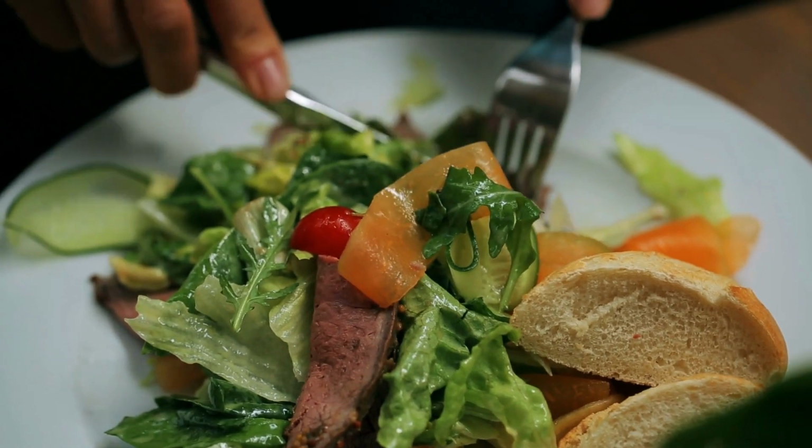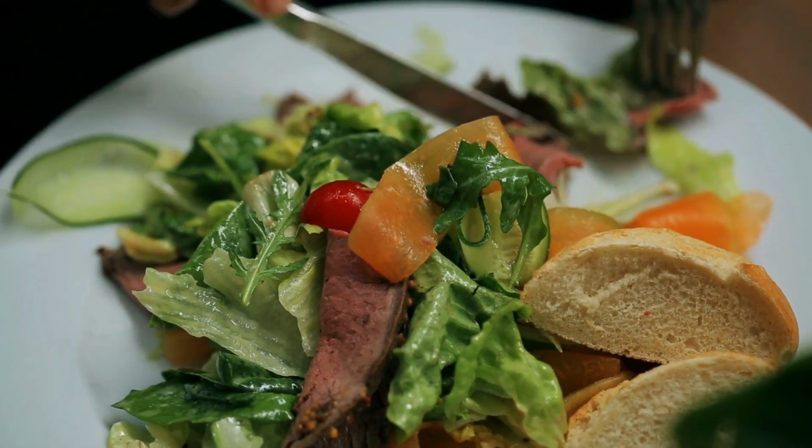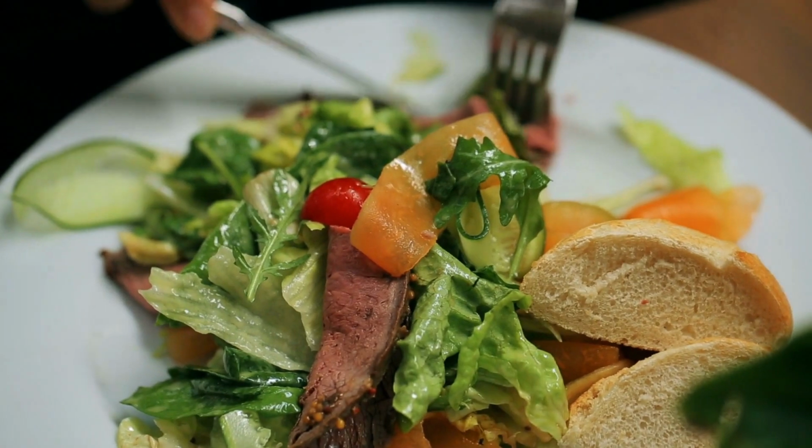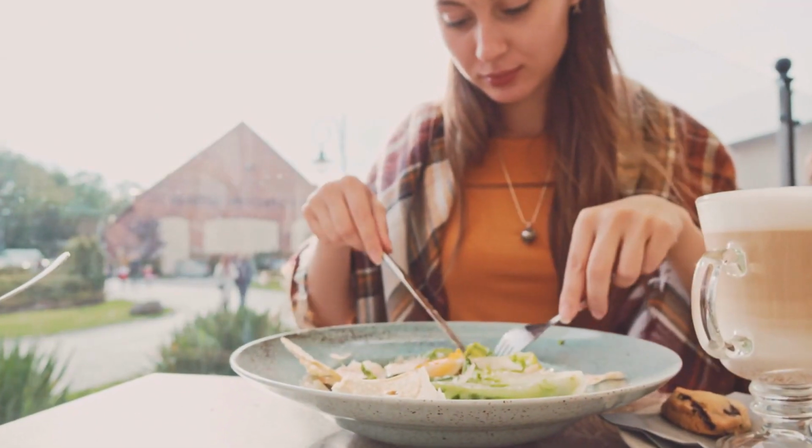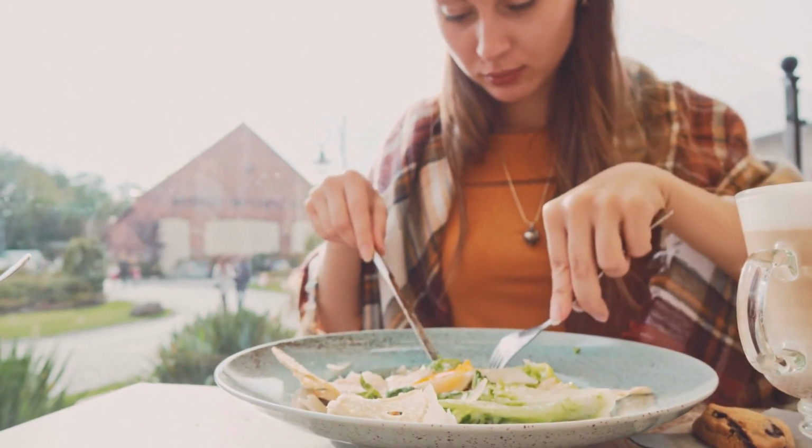It can also reduce inflammation in the body, which is linked to many chronic diseases such as heart disease and cancer. Additionally, intermittent fasting has been shown to improve brain function and increase longevity.